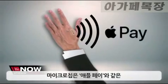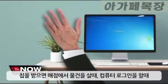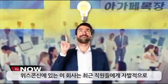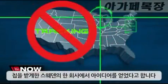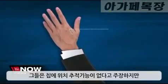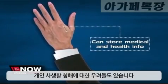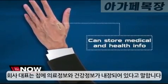The chip implant uses the same technology as mobile payments like Apple Pay. The chip allows them to buy stuff in the break room, log into their computer, and get into the building. The Wisconsin company got the idea from a company in Sweden that started voluntarily putting chips in its workers recently. It claims the chip does not track people, but there are possible privacy concerns for the future, because the company's CEO says the chips have the ability to store medical and health information.